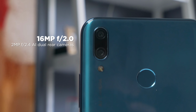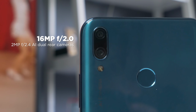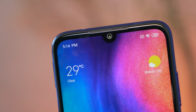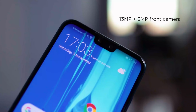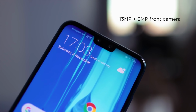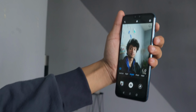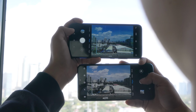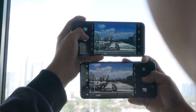On the other hand, the Y9 2019 is packing a 16 megapixel f2.0 plus 2 megapixel f2.4 secondary depth lens. For the front of the phones, the Redmi uses a 13 megapixel sensor, while the Y9 has a 13 megapixel with an aperture rating of f1.8, accompanied by another 2 megapixel f2.4 for, again, sensing depth. Now, both these phones have AI functionality, and we'll quickly be brushing through the shots with them on and off.